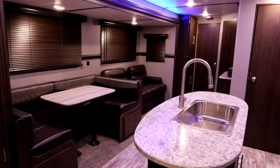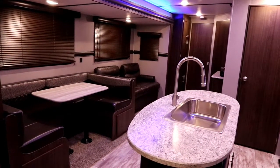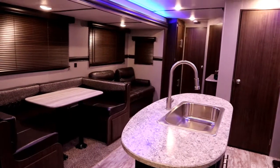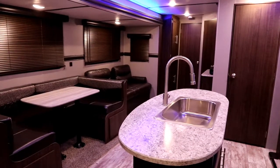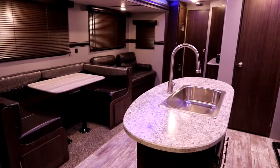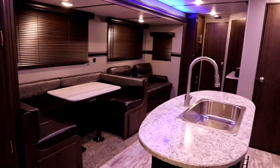You don't want to find out your cargo capacity is 800, 1,000, 1,200 pounds. If it was 1,200 and you're loaded at 800 to 1,000, you're running close to your maximum load. Where on this trailer, if you were loaded at 1,000 pounds of gear, that's water, etc., you would be at 50% of its capacity. And that's really important for the longevity of the vehicle. And you'll find that true with the Zinger line. We have very respectable, high cargo capacities.